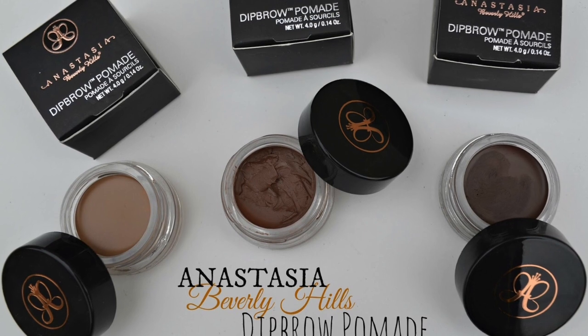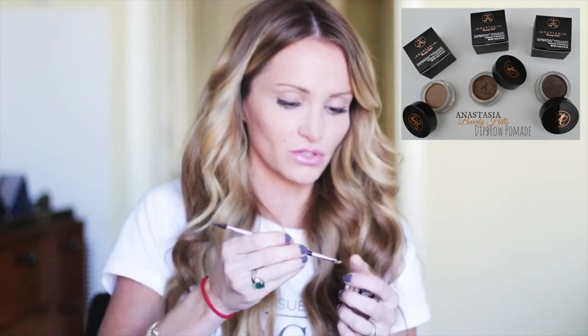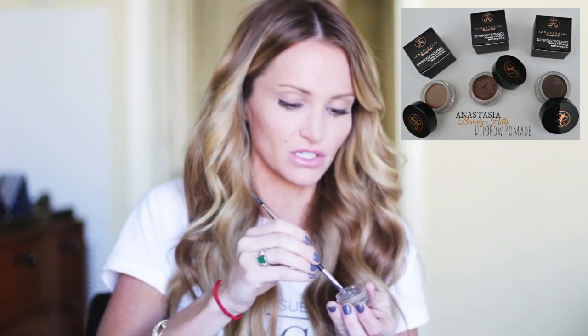Okay, so next I'm going to get started with my brows. I switched over to this Anastasia Dip Brow Pot. The color is taupe. I was just looking for a more natural brow look, and I use this brush and I love that you can comb it through. This is my everyday makeup routine, so I'm just going to follow the basic shape of my natural brow here.